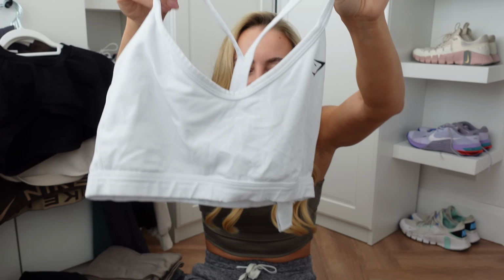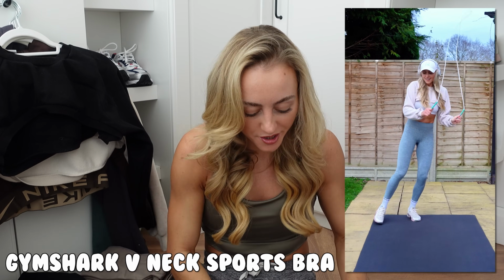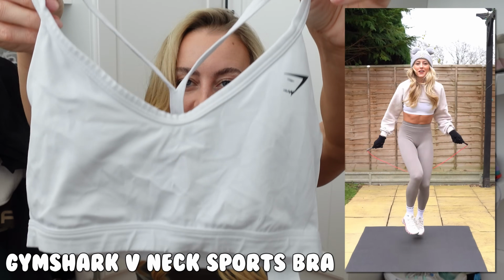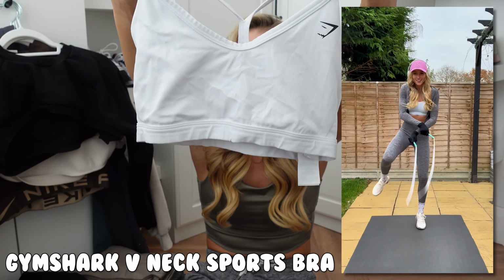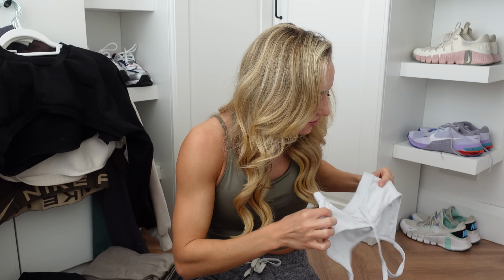That is the only problem with colours, I find. They just fade, but this is looking good. This is my trustiest white bra. I don't know which one it is, but it's from Gymshark. I've had it for ages and it's still super white and it still fits me really well. It's great. So that is my trusty white one. I feel like white's always a good colour bra to have because whatever colour leggings you're wearing, white will always go.